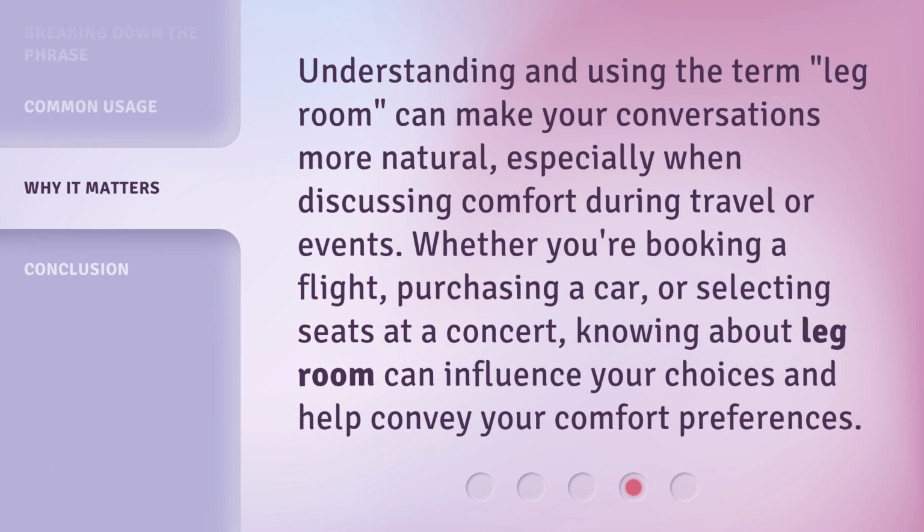Understanding and using the term legroom can make your conversations more natural, especially when discussing comfort during travel or events. Whether you're booking a flight, purchasing a car, or selecting seats at a concert, knowing about legroom can influence your choices and help convey your comfort preferences.